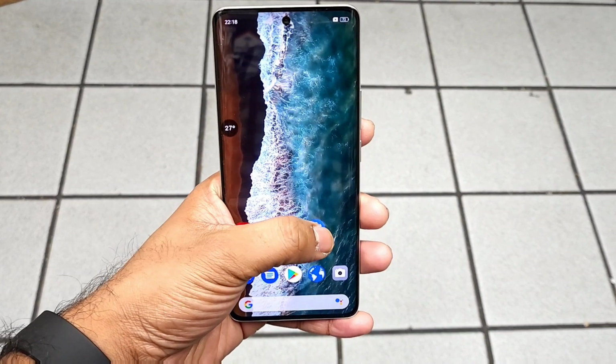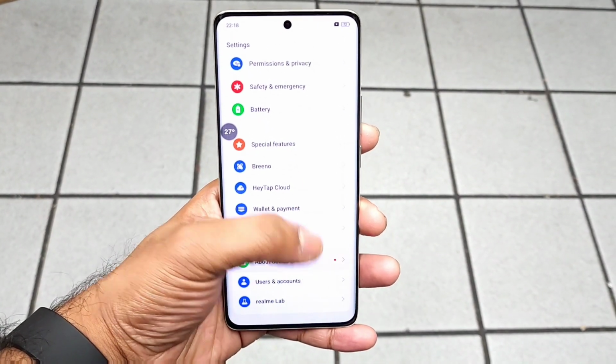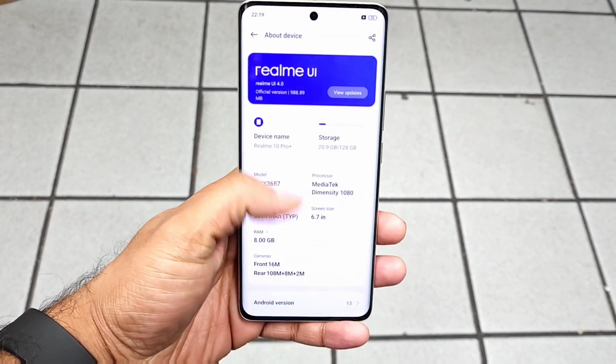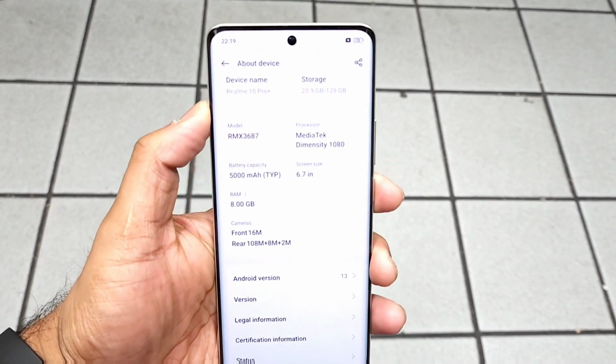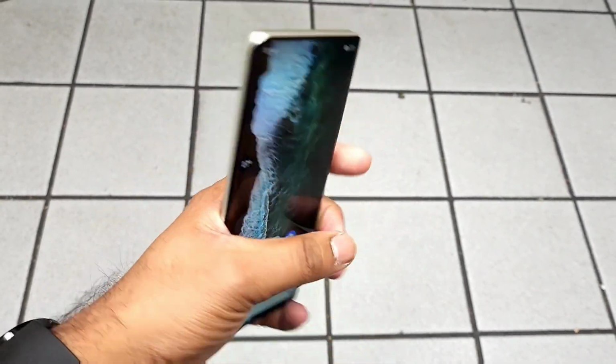In this one I'm going to do the CPU throttling test in the Realme 10 Pro Plus device, first day after unboxing. So this is my day one of using the Realme 10 Pro Plus, which has got the Dimensity 1080 processor, as you can see here. So with the Dimensity 1080 processor we're going to do the CPU throttling test in this device.